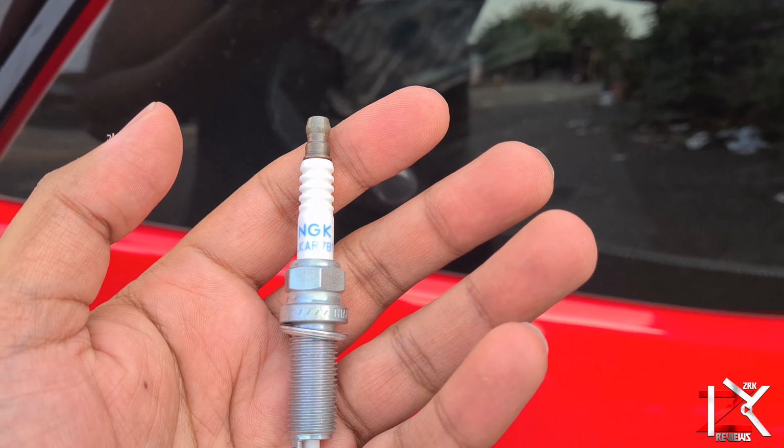Now, honestly speaking, I've driven the car for a few days, and what I've noticed is a quick response in turning the ignition on, which will definitely help during the winter weather.